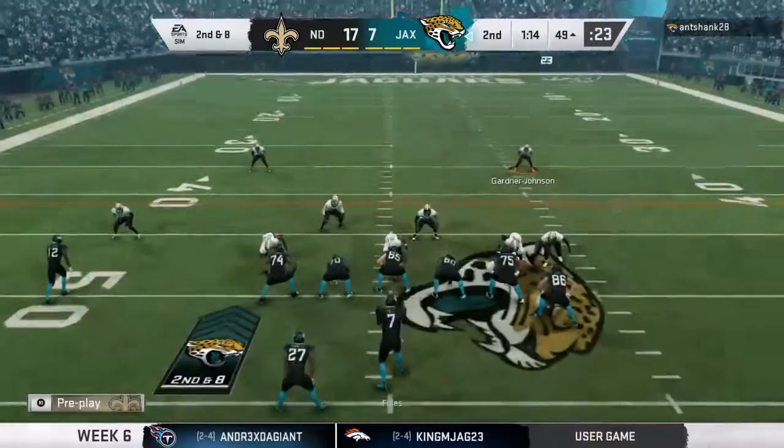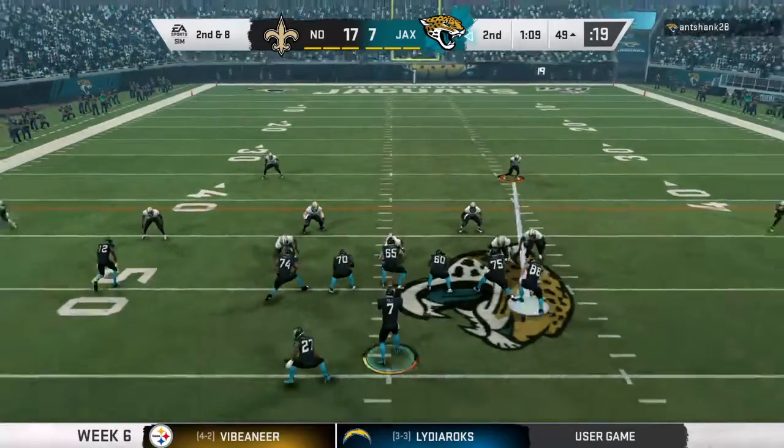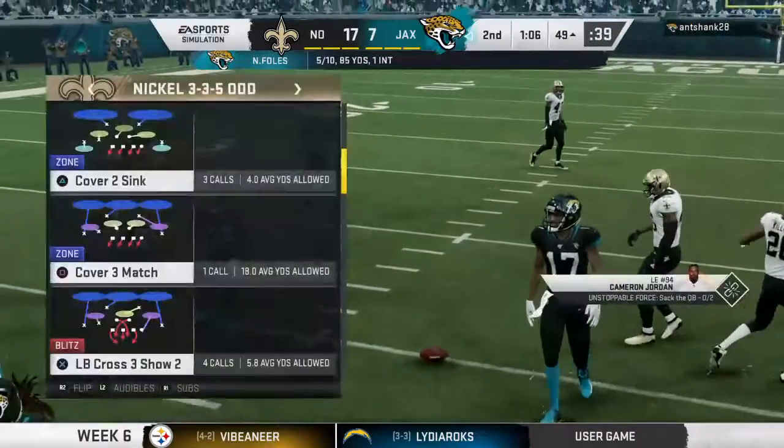Here's second and 8. Cover 5-3. And that's going to be incomplete. Too tough to hold on to that one.